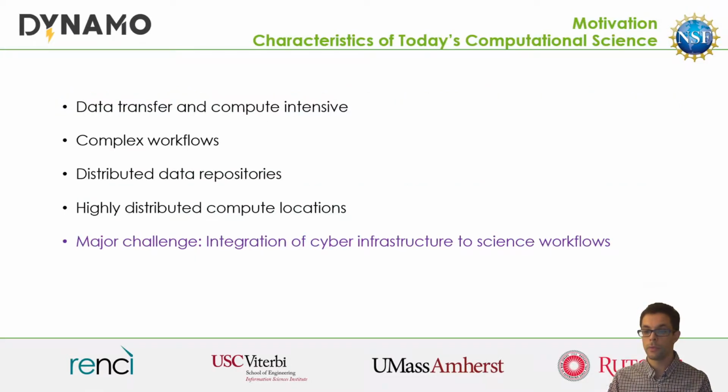Characteristics of today's computational science include data transfer and compute-intensive tasks, complex workflows, data repositories in sparse geographic locations, highly distributed compute locations, but the major challenge is the integration of cyberinfrastructure to science workflows.